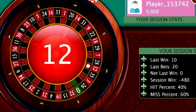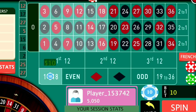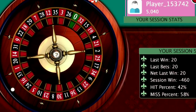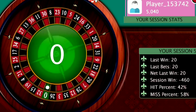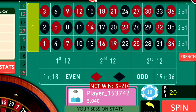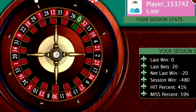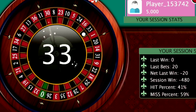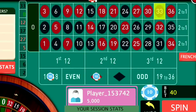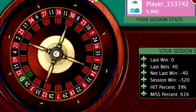It's 12 red and we make some profit here. As we make some profit, we just start from the beginning, $10 at both places, $10 on the small numbers and $10 on red. It's 0. It's a loss. So we just rebet and add 1 unit to both places as we have lost everything at 0. It's 33, again a big loss, so just rebet, add one unit or $10 at both places, and continue.